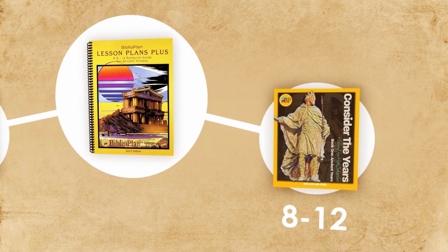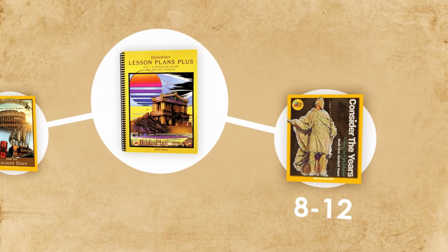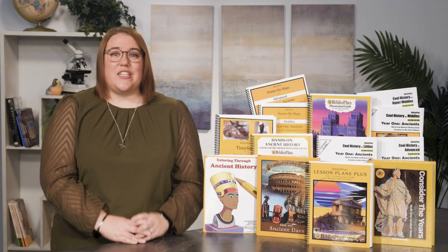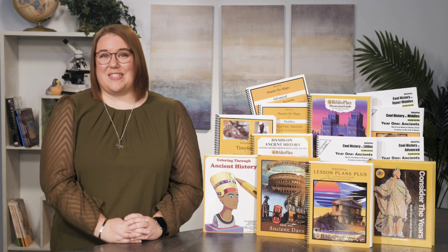Consider the Years is the textbook for this volume. The 2 companion books in the 3 other eras are your students' text. The target grade range is 8th through 12th grade, depending on their reading level. At this point, you get to start building your unique curriculum with the components.